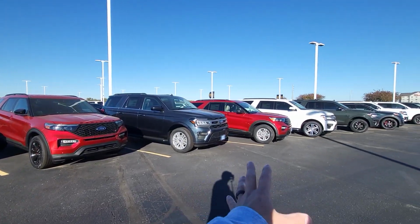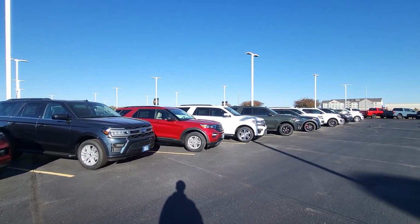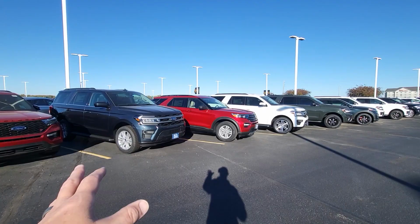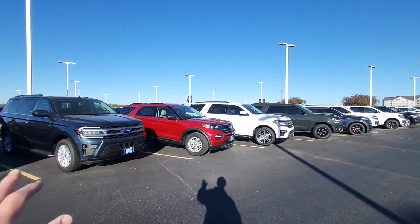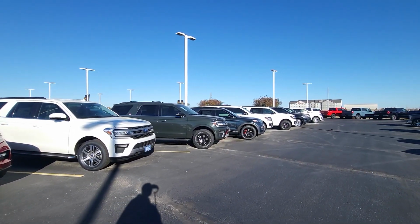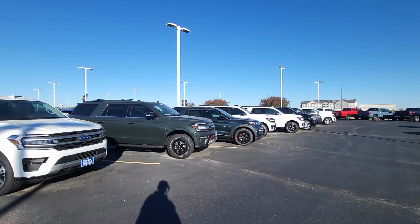We've got some Expeditions as well. We're pretty loaded on Expeditions. We're one of the top Expedition dealers in our region, in our state. So we have several Expeditions, XLTs. We even have Timberlines here. That's probably one of my favorites, the Timberline edition.